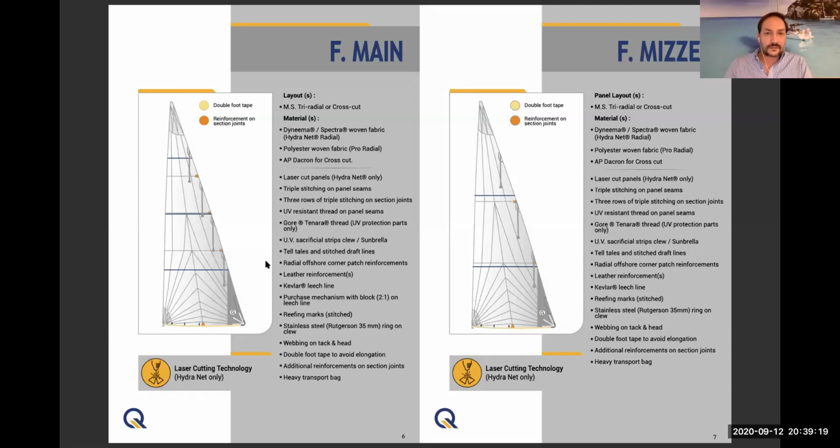This is the mainsail of the ML54. These are the short battens. We call them leech battens. Actually, I didn't hear any complaint about our delivered sails, but I'm not sure.